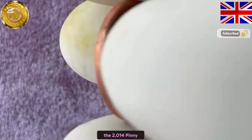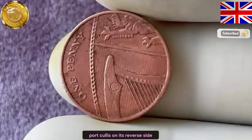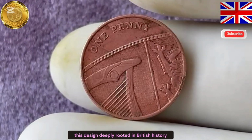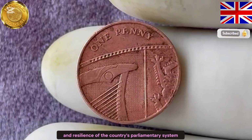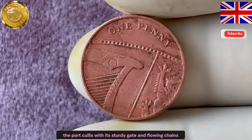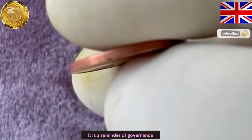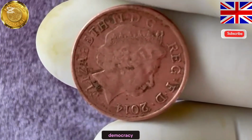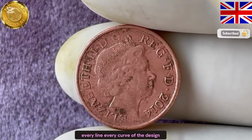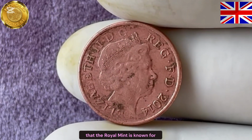The 2014 penny continued the tradition of featuring the iconic portcullis on its reverse side. This design, deeply rooted in British history, symbolizes the strength and resilience of the country's parliamentary system. The portcullis, with its sturdy gait and flowing chains, is more than a decorative feature. It is a reminder of governance, democracy, and the interconnectedness of the British Isles. Every line, every curve of the design speaks to the artistry and attention to detail that the Royal Mint is known for.